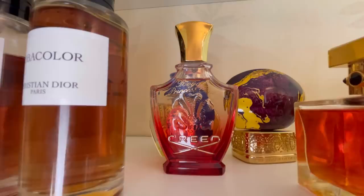I have my Creed Royal Princess Oud, which I really like, but I don't use that often. So I might get rid of it, I just don't know yet.